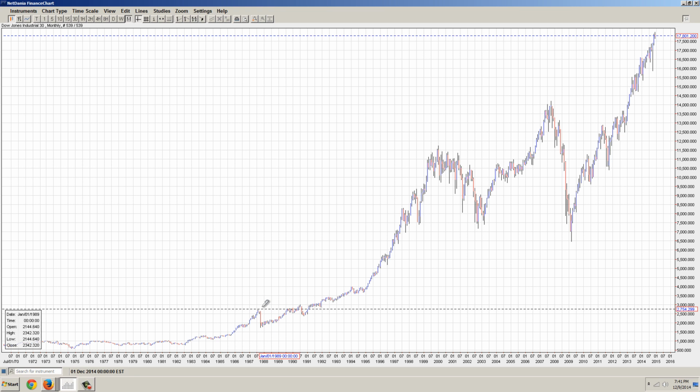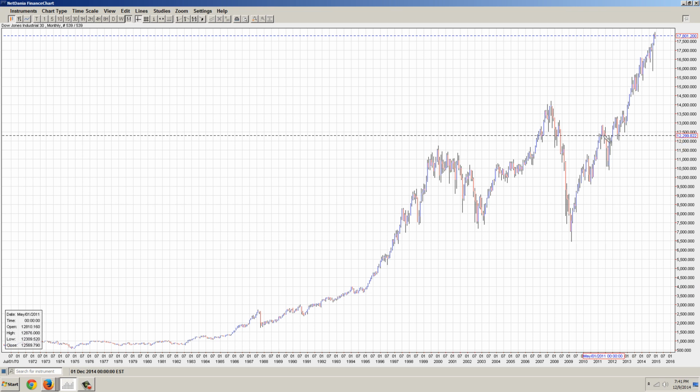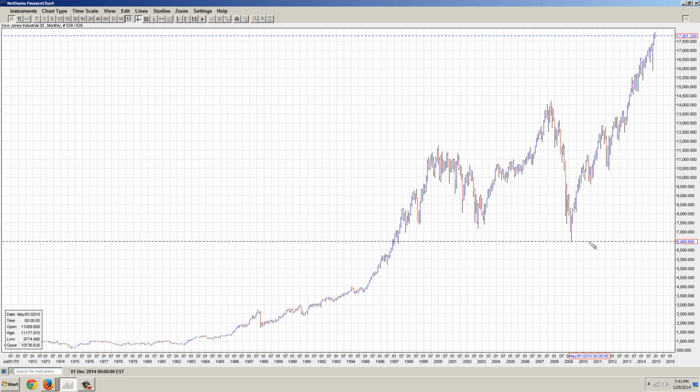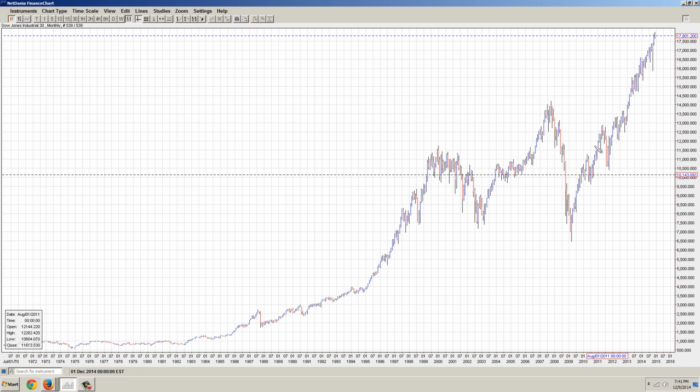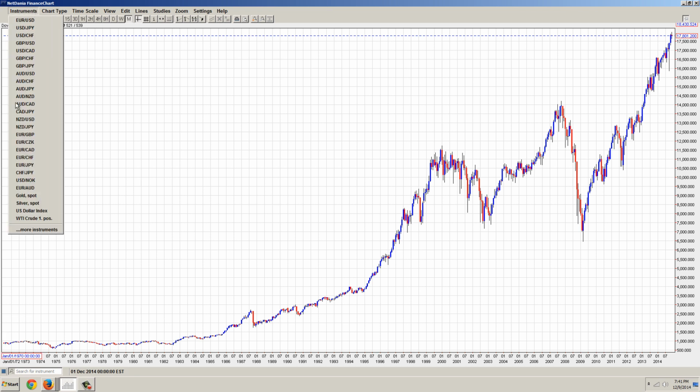You can see this is the 1987 stock market crash. It was a very large event. This is when the plunge protection team began, and you can see that the plunge protection team has succeeded in preventing any plunges. It just has gone straight up from there. So the 87 crash looks very, very small in comparison to the financial collapse there, and I think both of those are going to look very small when we get to the next collapse. I think it's going to be something spectacular.